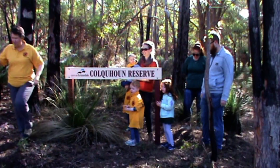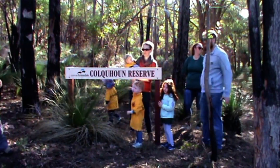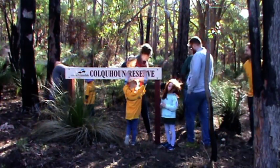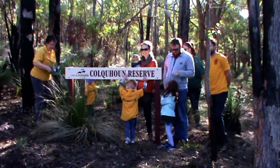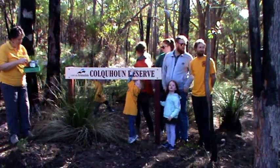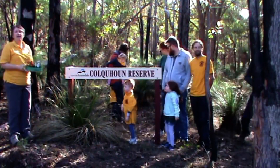I'll pass that back to you, and we're going to get the plants out. We've got Ginkgo biloba. Chris. You can't. We don't have wide limbs, guys. We've got some Canadias, and we've got a Dianella, all of which are native to the reserve.